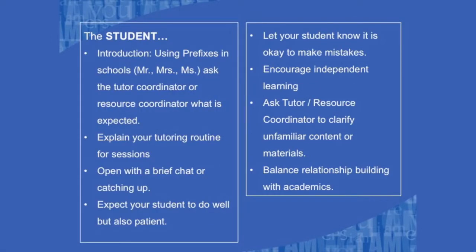And finally, the student. This is the person you will be paired up with for the duration of your tutoring experience at the school. We ask that you decide how you would like to be introduced to your student, if that is Mr., Mrs., or Ms. Ask the tutor coordinator or the resource coordinator what their expectation is. The student will have already been explained the actual tutor routine in session.